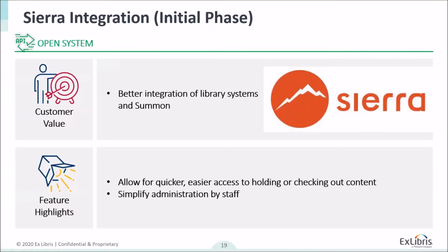Finally, some of the functionality we'll be developing and releasing in December is around integration with Sierra. This is the initial phase of this functionality. This will not be visible to you or your end users just yet. It's the first sort of back-end integration piece. We'll be pushing it out to our production environment so that we can begin some testing and validation with a few early adopters with this functionality. It will allow for a better integration of library systems and Summon, and allow for quicker, easier interaction with Sierra.